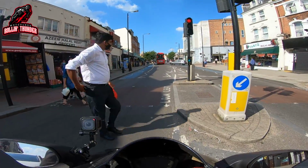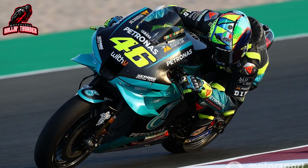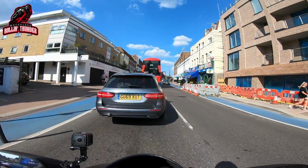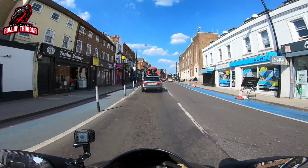Also, another brand that loves really garish graphics is AGV. And again, as you guys will know, AGV is the go-to brand for the likes of Valentino Rossi. So as you can appreciate, their graphics tend to be a bit out there as well. And yes, some of the graphics do look amazing, I'm not going to lie. But AGV as a general brand, it just doesn't suit my head shape very well. It's a very particular fit.